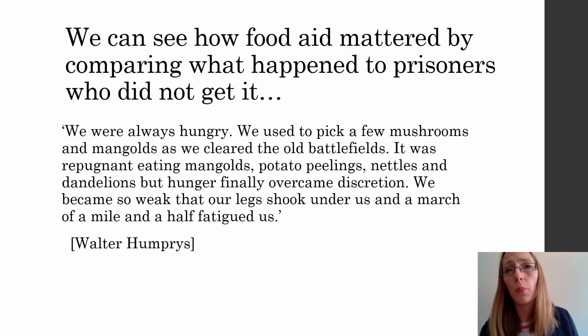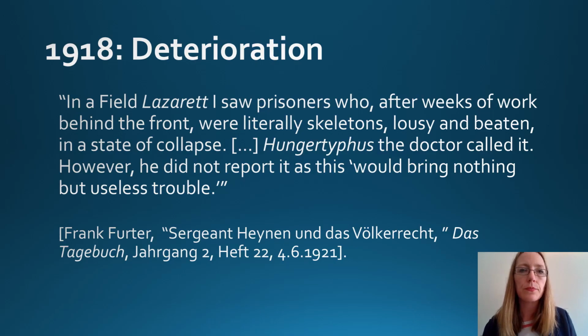It's mainly liquid soup and two slices of bread. They're getting very, very little actual food from the captor army at this point. In 1918, the deterioration is very clear.